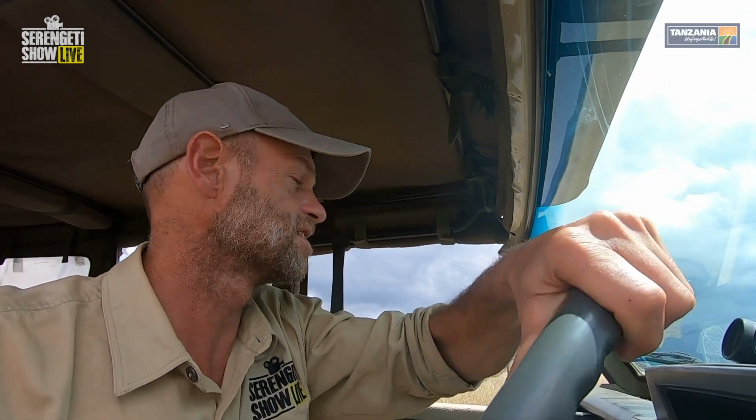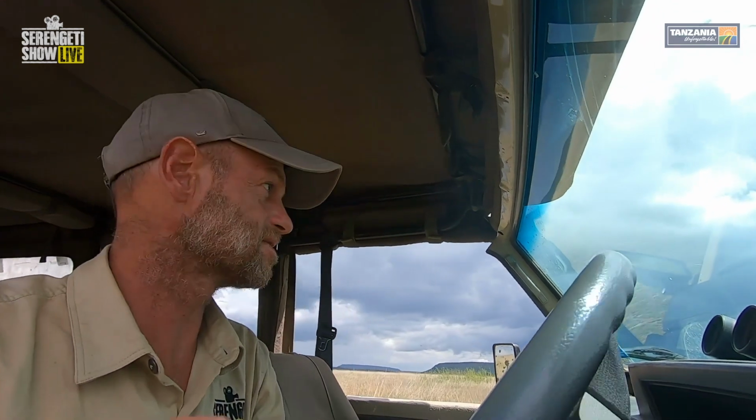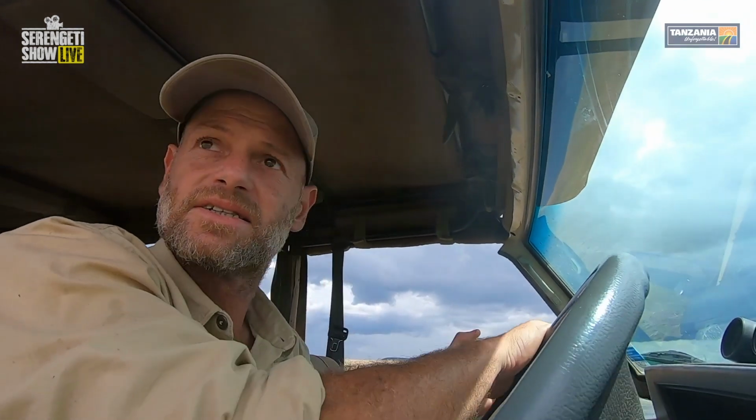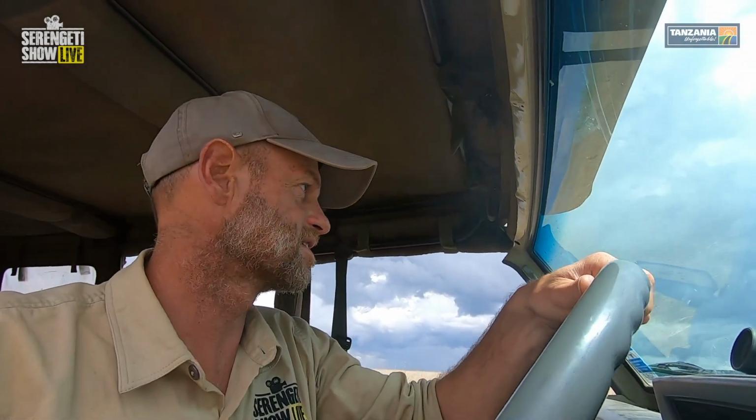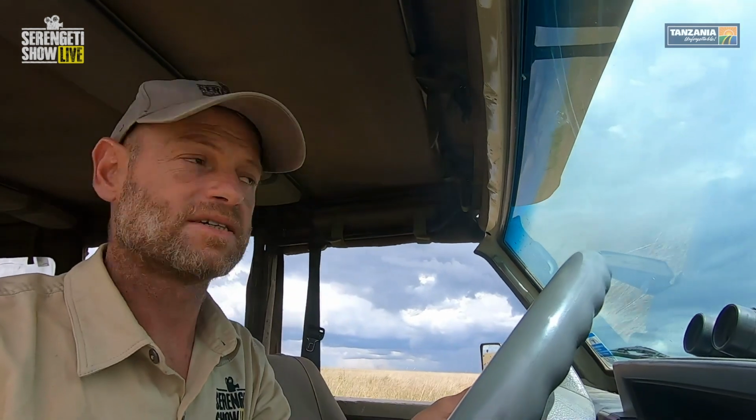Okay guys, so we are close to Rongai and we've bumped into this lovely breeding herd of elephant in the late afternoon sun with some dark clouds behind them, which is absolutely stunning. And there's a bull in hot pursuit following their scent, so there must be some females in estrus again. So we're going to show you this lovely breeding herd.